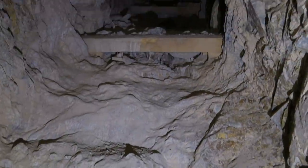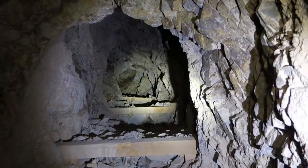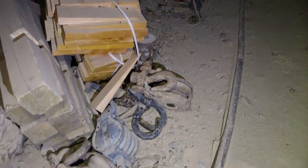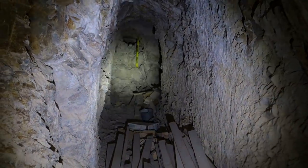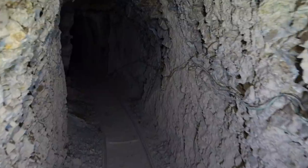Little raise here, going up, looks like it terminates there, and that keeps going this way. Got a bunch of block and tackle right there. Some rope. That's backfill. I'll go check that later. I want to see where this main adit goes here first.